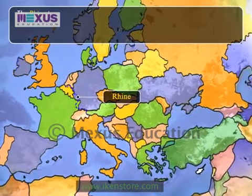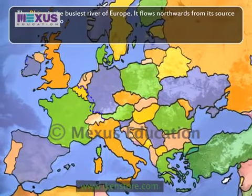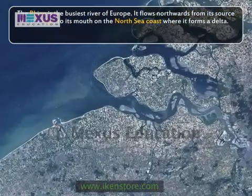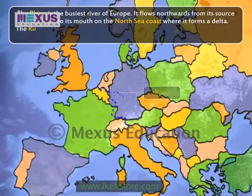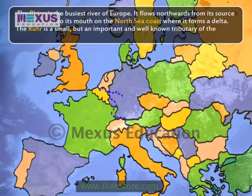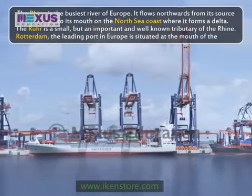The Rhine is the busiest river of Europe. It flows northwards from its source in the Alps to its mouth at the North Sea coast, where it forms a delta. It is also famous for its picturesque Rift Valley. The Ruhr is a small but an important and well-known tributary of the Rhine. Rotterdam, the leading port in Europe, is situated at the mouth of the Rhine.